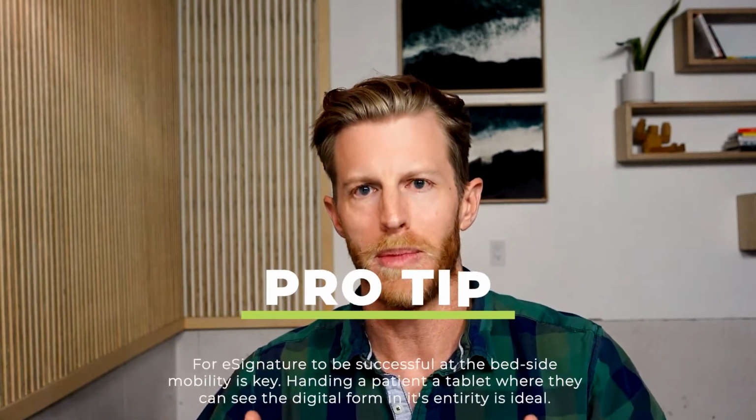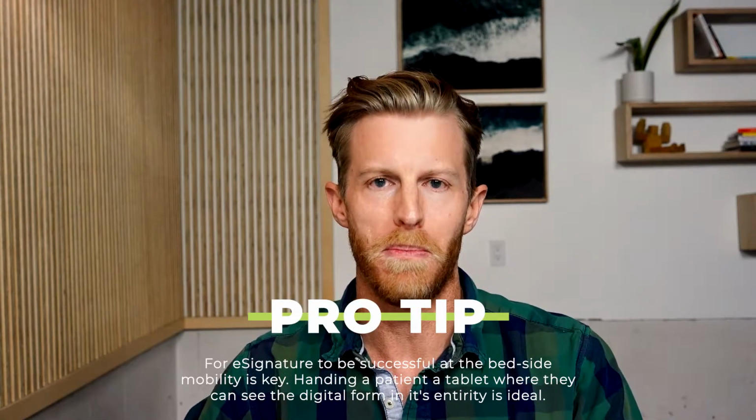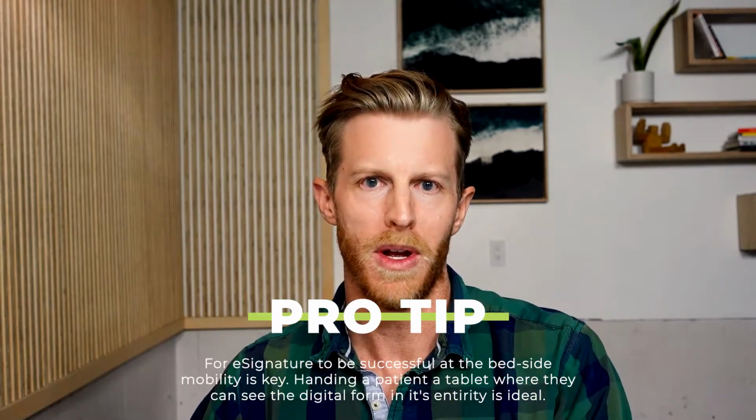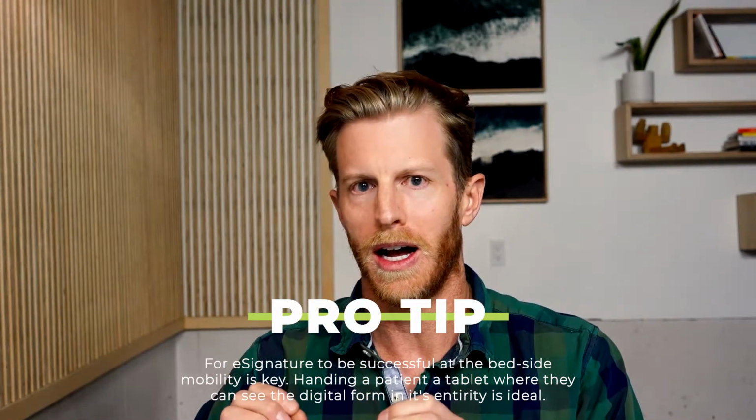So while this might work in the registration area, it's not likely to really be a great solution at the bedside. So tablets, mobility is a better type of platform for using eSignature at the bedside. Okay, so you really have to consider tablets. And then it's also a matter of forms. So the forms that you're using in registration are often really simple and straightforward.